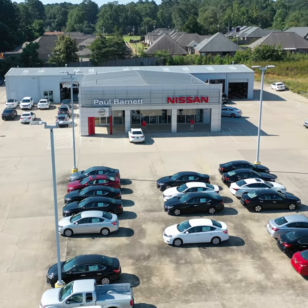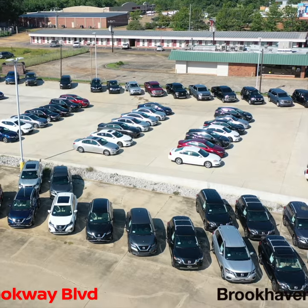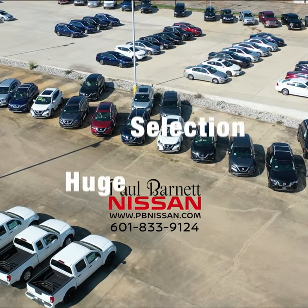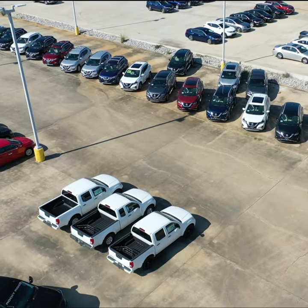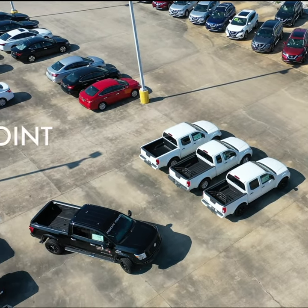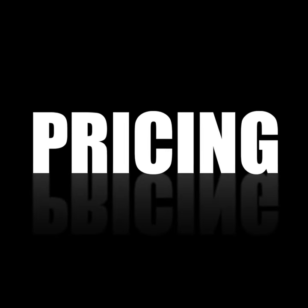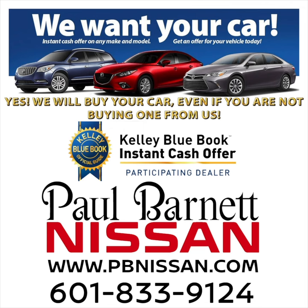Having trouble finding that perfect vehicle because all the lots near you are empty? Take a short drive to Paul Barnett Nissan, where they have over 150 cars to choose from. All of their vehicles go through a 100-point inspection, which gives you the peace of mind you're looking for in your next vehicle. Paul Barnett Nissan offers no-haggle pricing, so your purchase can be easy and stress-free.